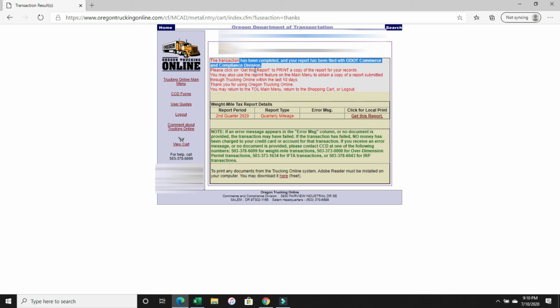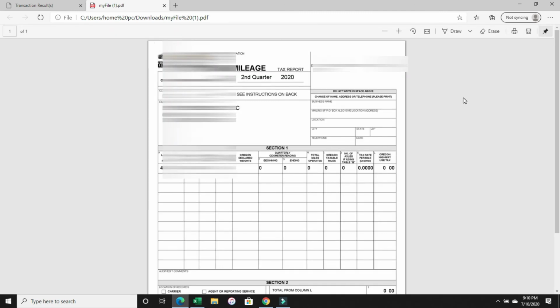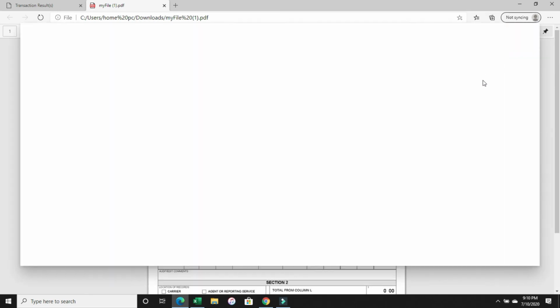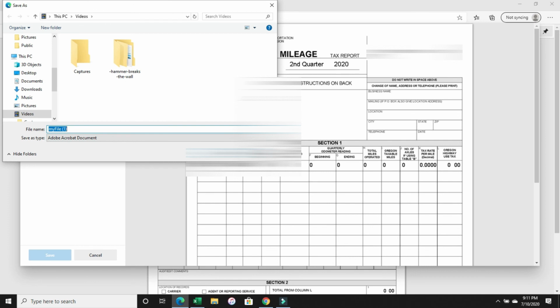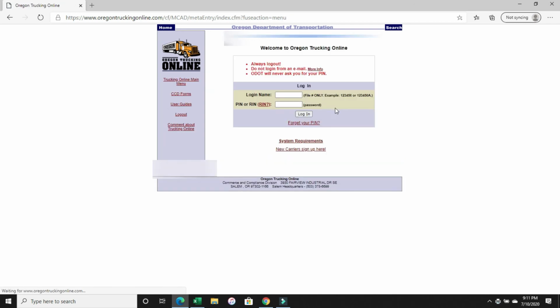So please click on Get This Report to print a copy of the report. So here it says Get This Report. We'll open that. All right, so here it is. That's a filed report. So I'm going to print that because I like to have a copy of all these, and I basically keep them for my receipt also. And then we're done, so we can just log on out of here.